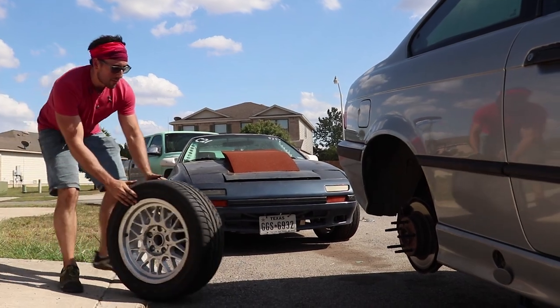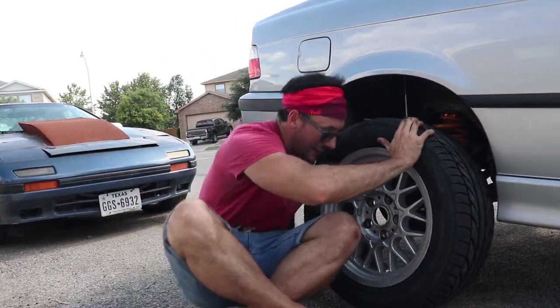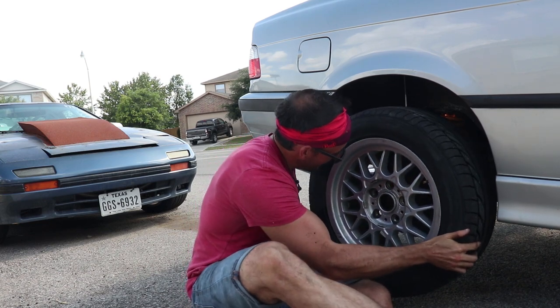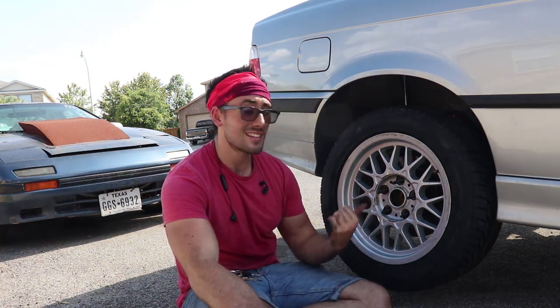Here comes the best part about this entire wheel stud conversion. Changing tires is gonna always be 100 times easier than what it ever used to be. Watch this. Look at that. Couldn't do that before. I can't wait to put these things to use because when we're at the track, we gotta change tires. It is a pain in the butt using bolts. These things are going to make our lives 100% better.